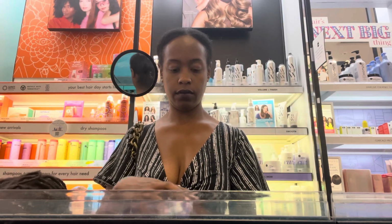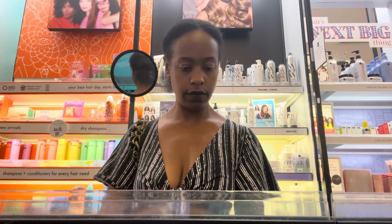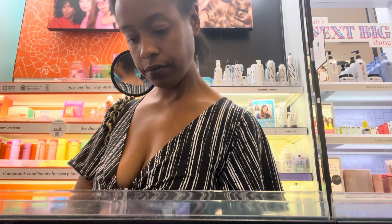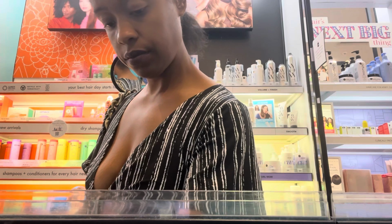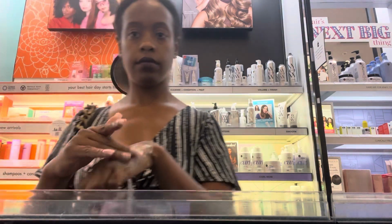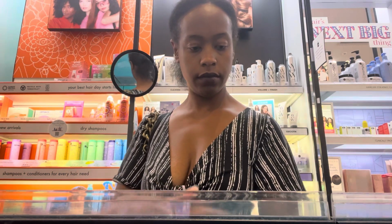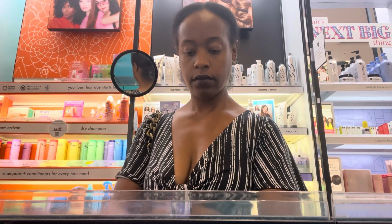They had a body butter and a body souffle. Both of them kind of had the same fragrance. I don't know if I tried both, but I did try one. And the argan oil kind of gives it a masculine smell almost. So if you like that type of fragrance, you probably would really like the Moroccan oil body products.